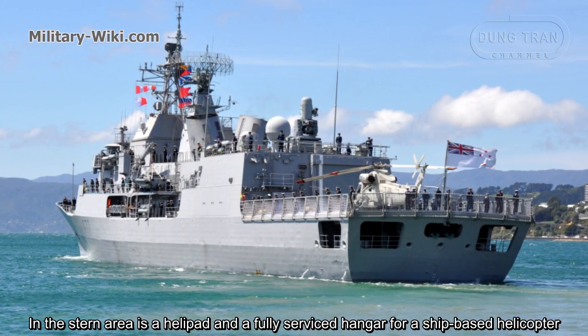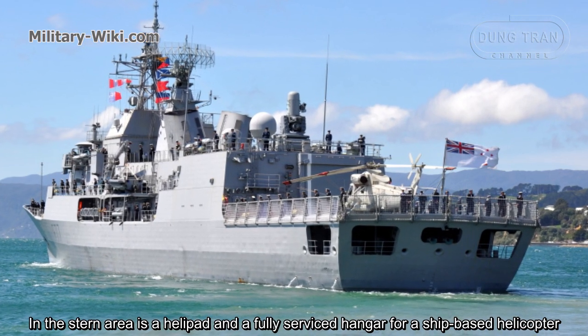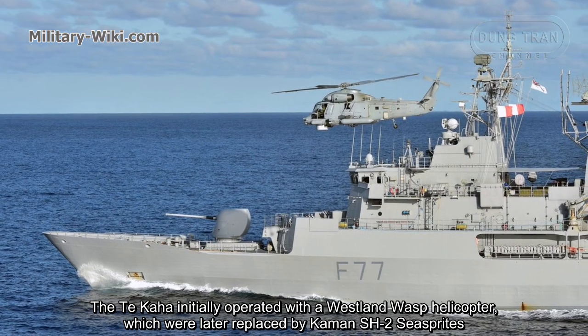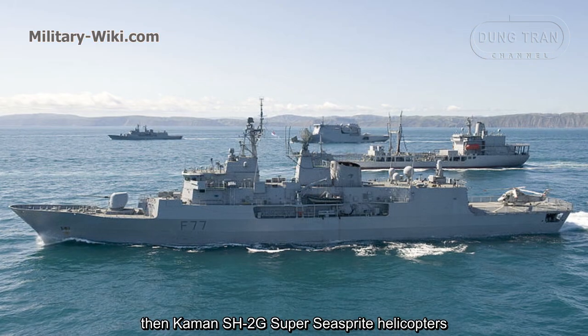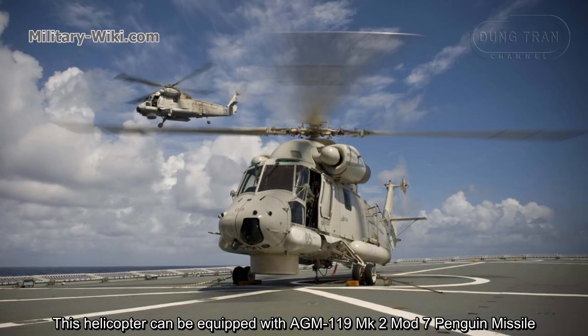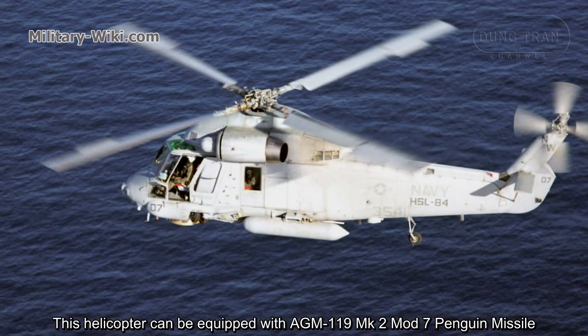In the stern area is a helipad and a fully serviced hangar for a ship-based helicopter. The Te Kaha initially operated with a Westland Wasp helicopter, which was later replaced by Kaman SH-2 Sea Sprites, then Kaman SH-2G Super Sea Sprite helicopters. This helicopter can be equipped with the AGM-119 Mod 7 Penguin missile.